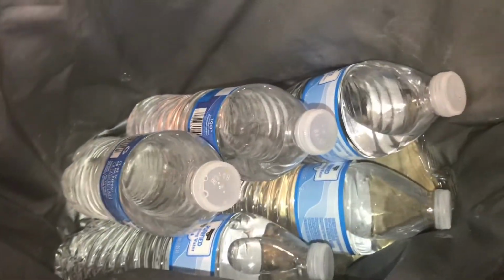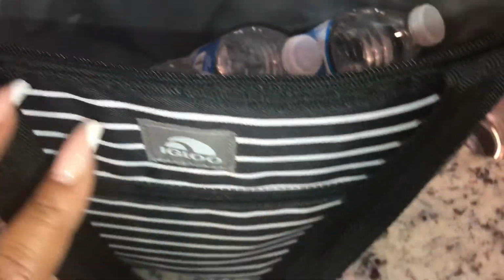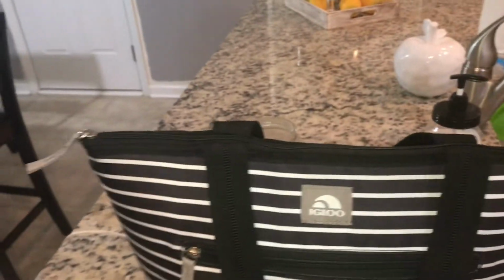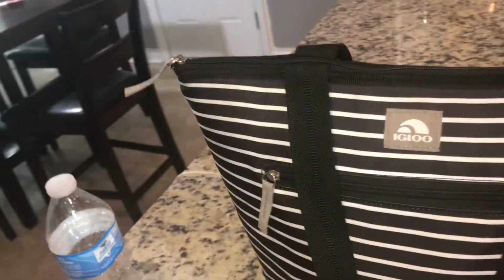Just some water, popcorn, cookies for snacks. Like I said, I usually put some type of fruits or something in my bag. However, I did not go to the grocery store as of yet. And I'm going to go pick up my dinner and what I'm going to eat.